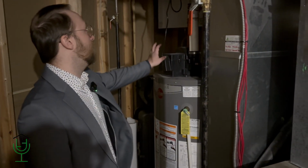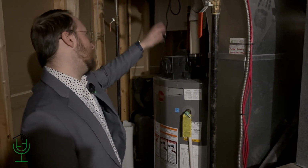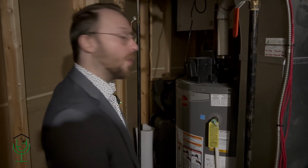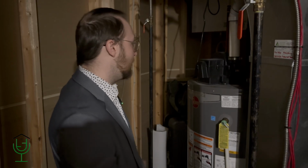Typically, most of the water heaters now, like this one, will be the power vented variety. So there's a vent fan that sends all the fumes out the side. If you are looking at an older home, that is something important to look for. Don't just assume it is a power vented model.